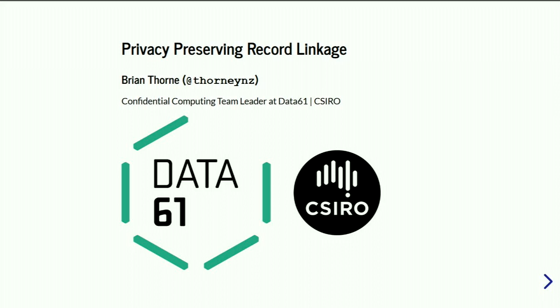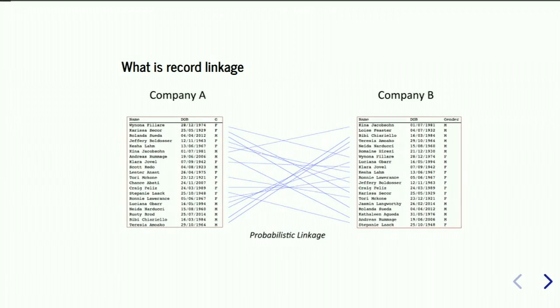This morning, what I'm going to talk about is how record linkage works in general, and then how a privacy-preserving variant of that can work. So we'll get straight into it. There's quite a bit to cover.